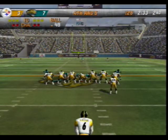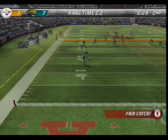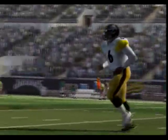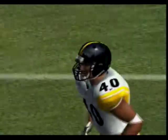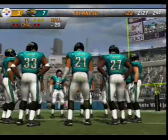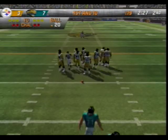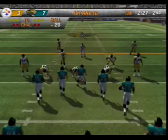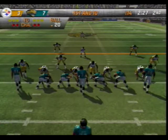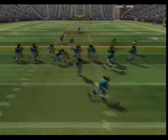Number 85, into return. And he chooses not to return this one. Two-minute warning coming up. They're soft, man. Let's turn it up, G. There we go. Going to the right.